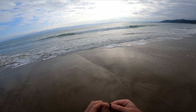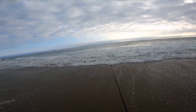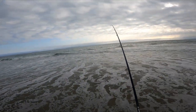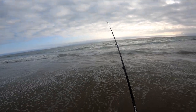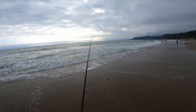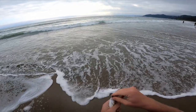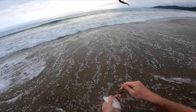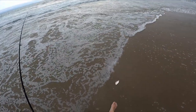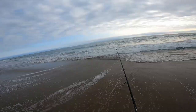Look at that. Finally, got a fish. He might have absolutely inhaled it, and I hope not. Whew. It's a little tiny guy. Feels good to catch a third.